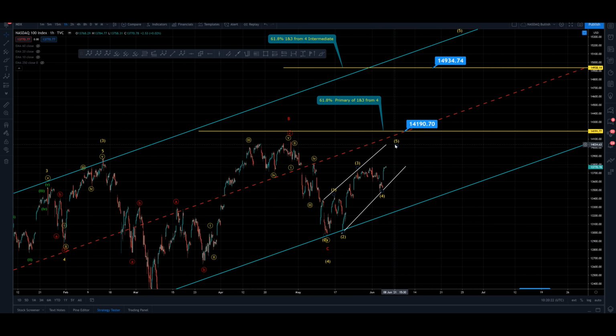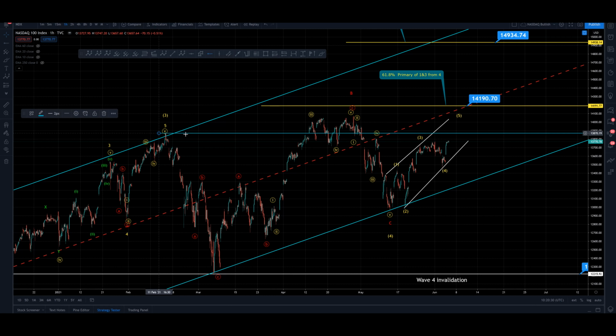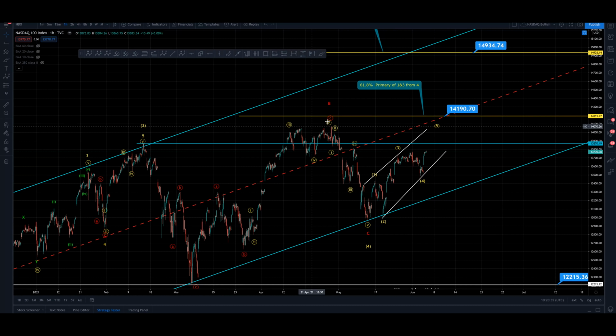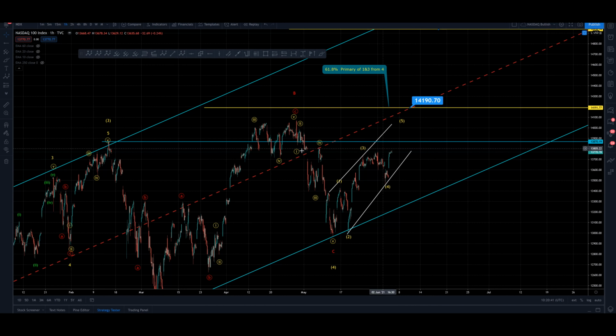Well, I guess legitimately, let's think about this logically, because we're dealing with an expanding pattern, right? So we've got to be mindful of the position of the 3. It's very easy to get obsessed with this swing high here where we shouldn't. If we get above this blue line, then we haven't truncated, because the 5th would have finished beyond where the 3 was, even though there's a swing high in the middle. You understand what I'm saying?